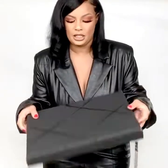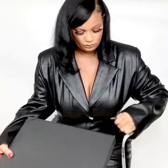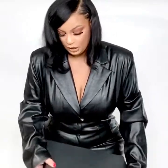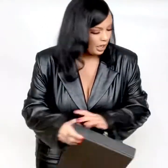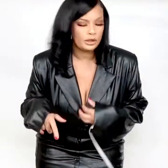Okay, moving on to the next. Actually, the packaging, just so you guys know, it came in a box like this. Very luxe, chic box. You just open it and it comes wrapped like you bought a luxe item, and I love that. So the next item I'm gonna go to is a dress I bought from Public Desire. Hold on one second.